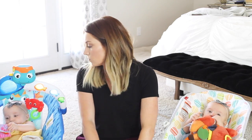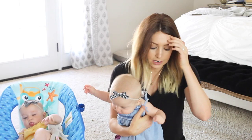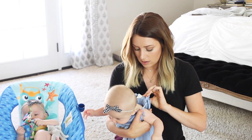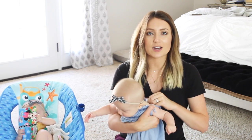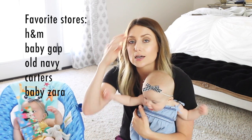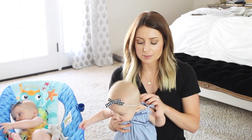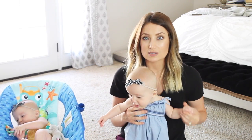So they are wearing a size, they're still fitting in some of their 3 to 6 month clothing items, but these are, what is this, 6 to 9 month from H&M, a little big. So it just depends. Some stuff from Carter's fits them. Their pajamas are in the 9 month size, and I just have to roll these.